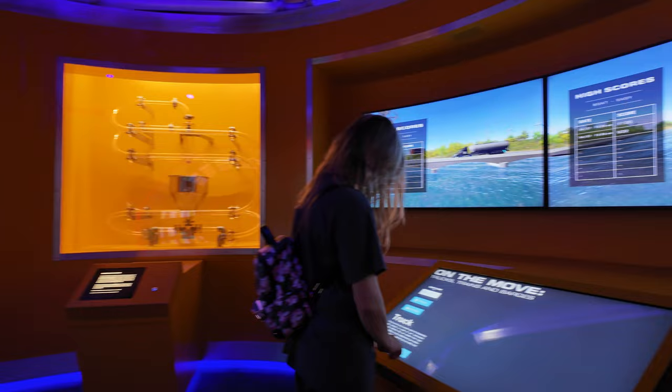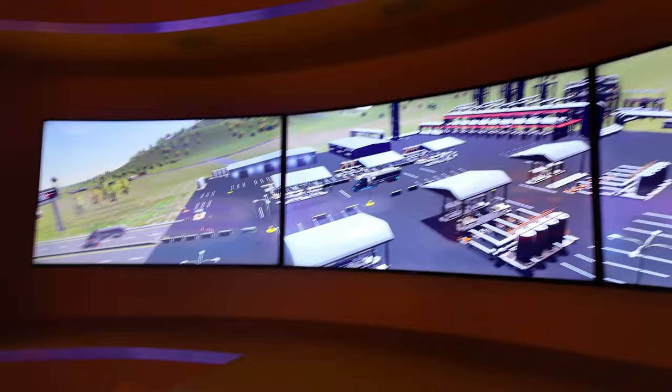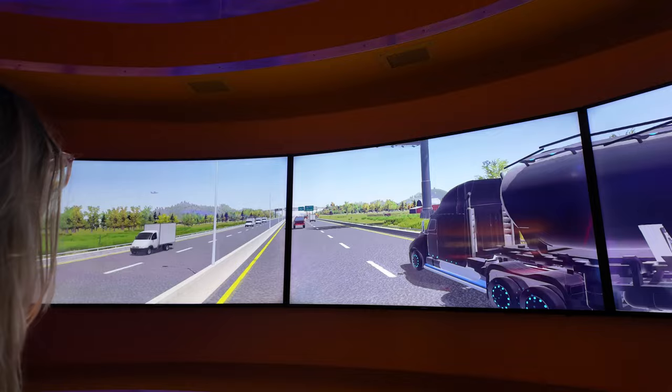Some games here. Toddler. There you go. We got a steering wheel. Oh, mama's driving the truck. Here we go. You look like I'm flying. You just fly into the truck. You ready? Okay, we're ready.